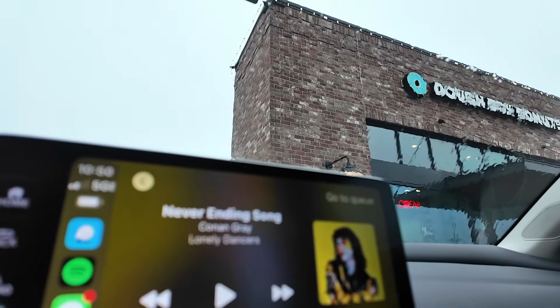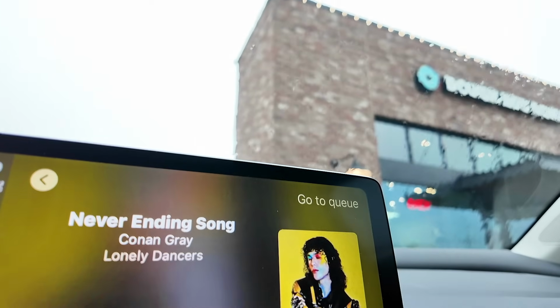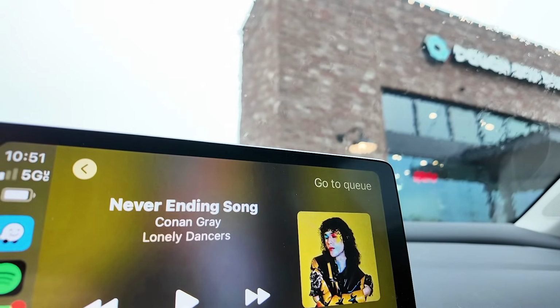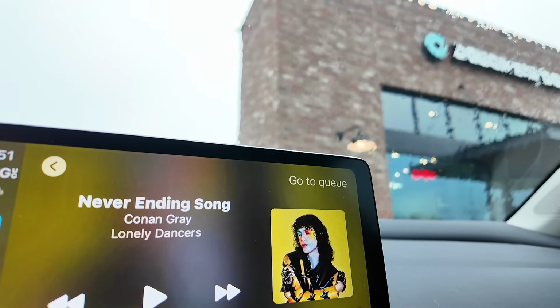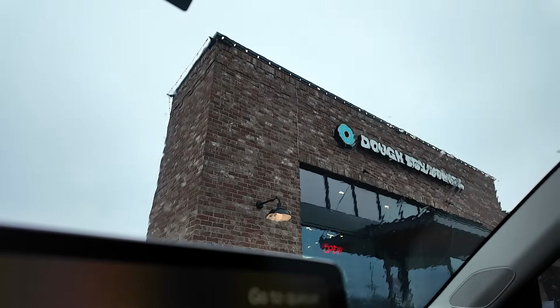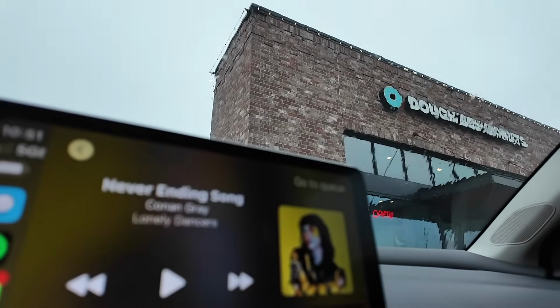We need to talk about this song right here. Actually, we need to talk about this entire little album moment. It's not a whole album, but I'm ready for it because Conan's doing what needs to be done. And then also my partner's in there doing what needs to be done. Get some donuts. Oh yeah. We didn't get them yesterday, so we're getting them now.